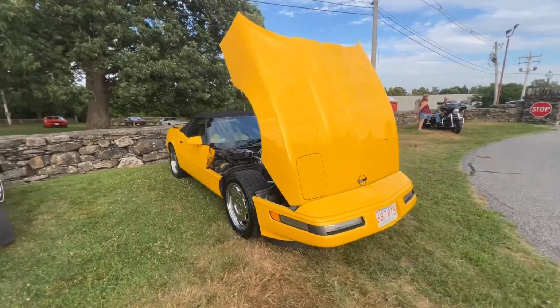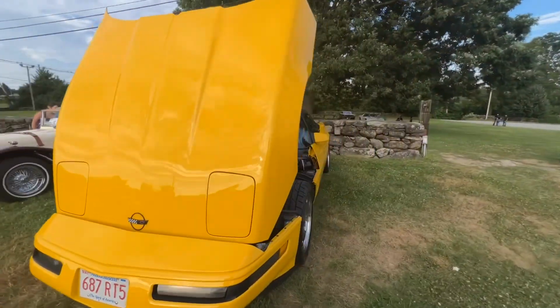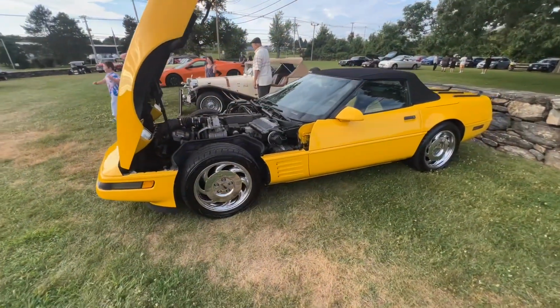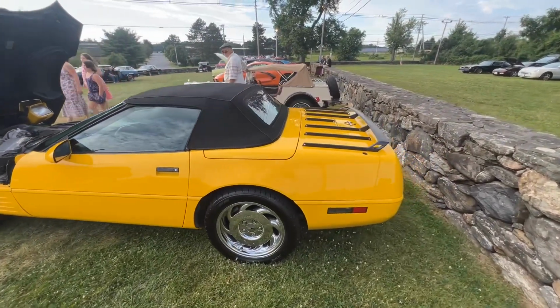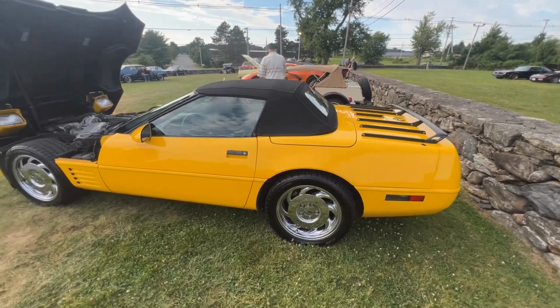Gotta give a little bit of love to the yellow C4. Pretty car, convertible, looks like a '94. Chrome wheels, luggage rack, you don't see that many times. That was an option from Chevrolet. Nice car.